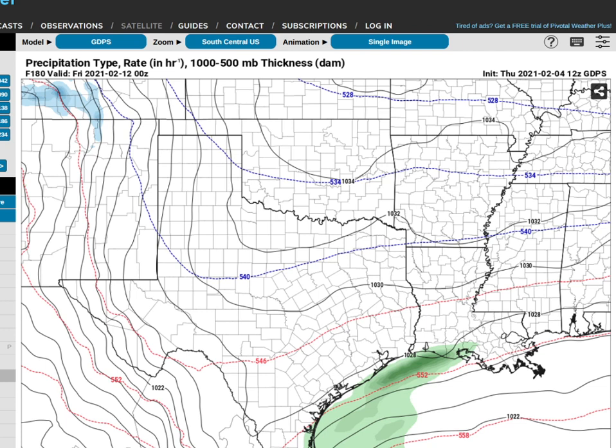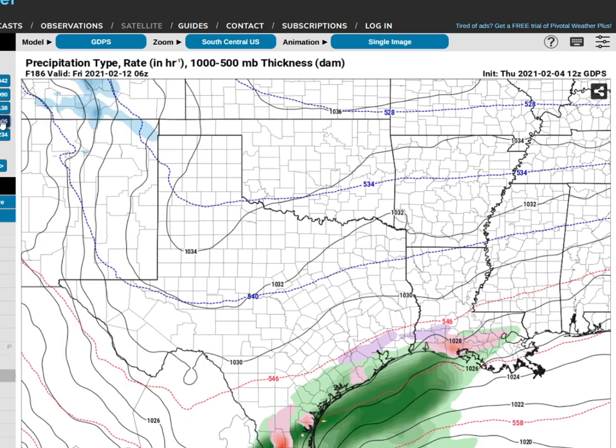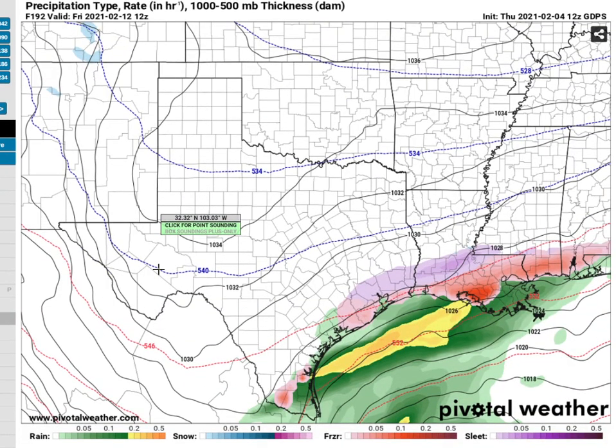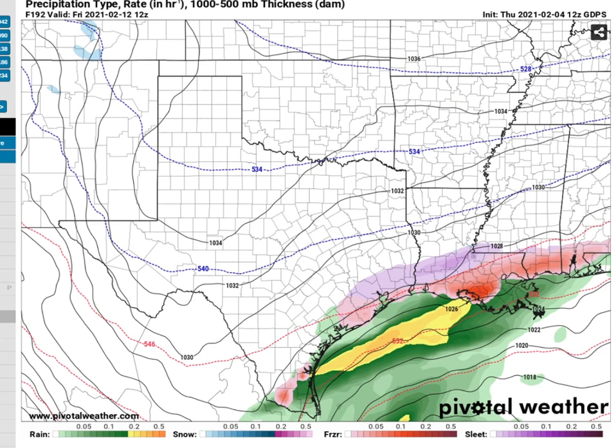So let's go to 180, and this will be Friday midnight. We go to Friday morning, wake up. Actually, this is, let's see, 6 a.m. This is midnight. There we go. So this is interesting, and this is also the latest run of the Canadian model. Again, look, folks, it is what it is. But the Canadian is saying what the GFS was saying for the last several days.